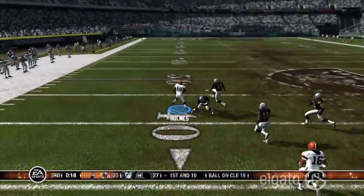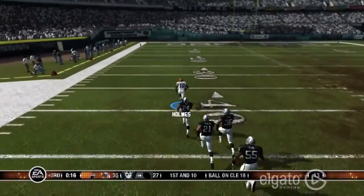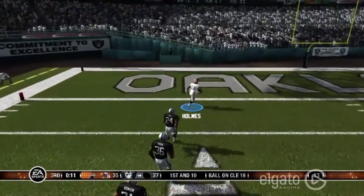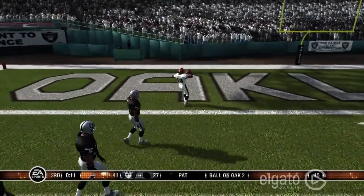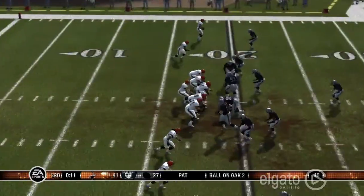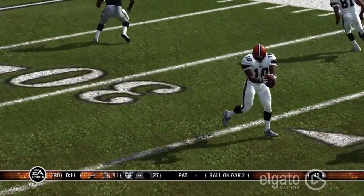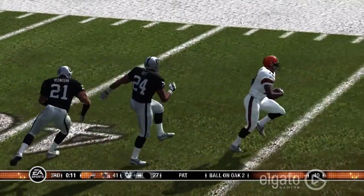Holmes jumps over his defender. And Holmes is on the 30, the 20, the 10, and he's in for the touchdown. 11 seconds left in the third quarter. He makes this a 41-27 game here. Rodgers rolled right a little bit and jumping right over his defender.